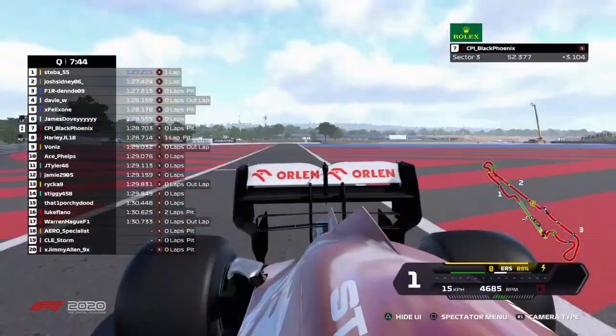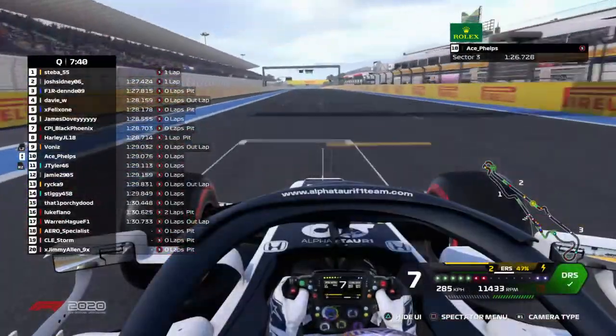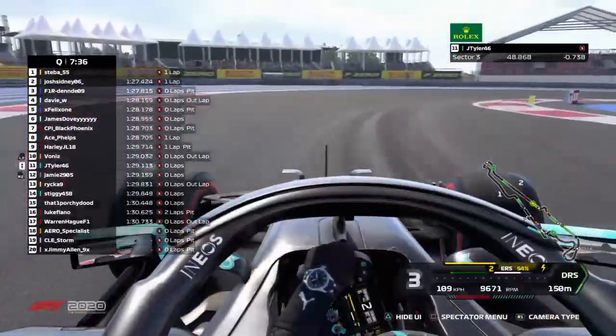So that is Black Phoenix. Okay. James Dovey on an invalidation. Ace Phelps about to come to line. What will it be? That is P8 for the French driver.